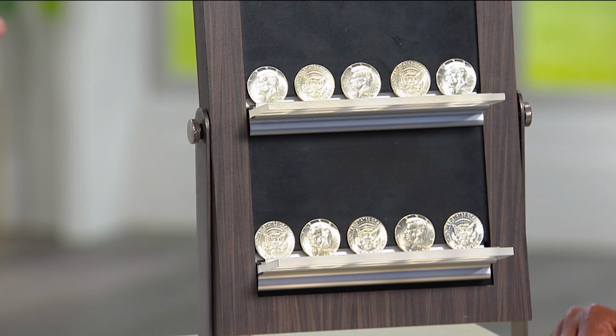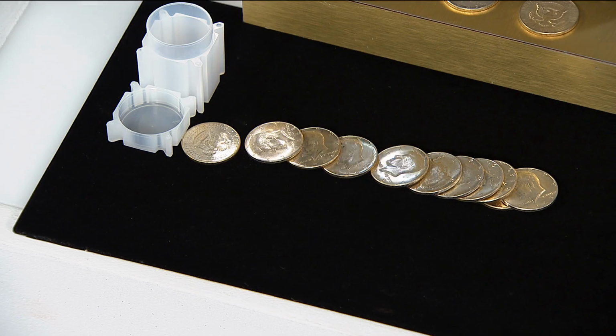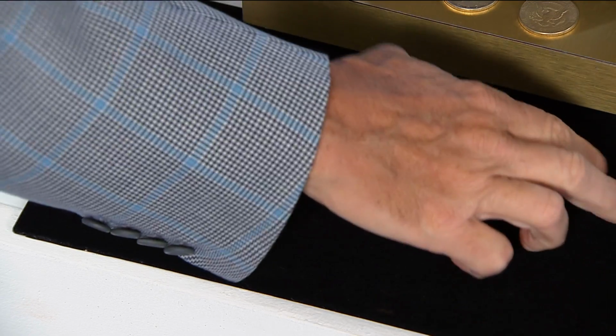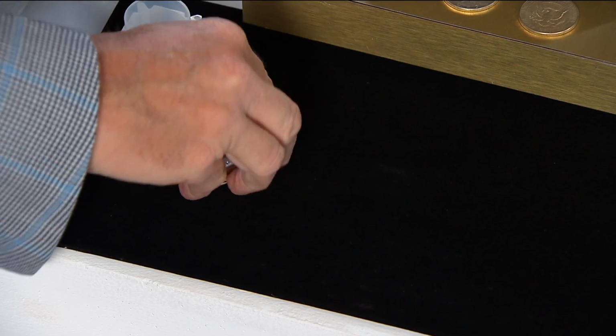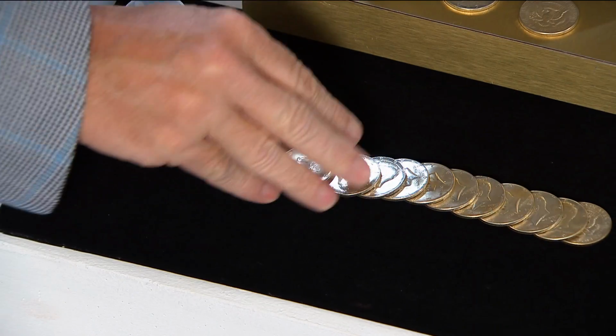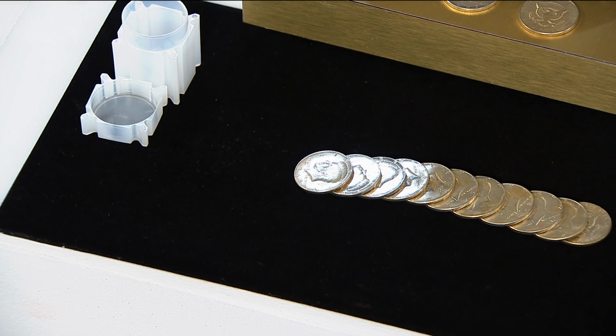Okay, so that was my thing. I want it to be affordable. I want it to be under $100, $99.95. So how many coins? And I said, I can do a dozen. Can I squeeze one more coin in there? And we were able to do that. And so that's how we got to the 13 coins, the baker's dozen that you're going to have of the secret silver Kennedy half-dollars that you see there.